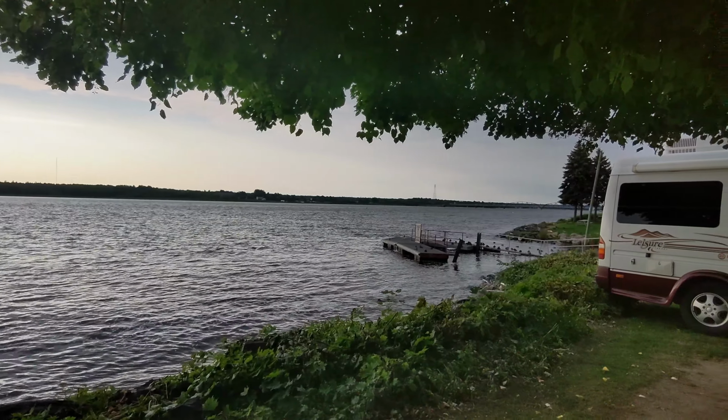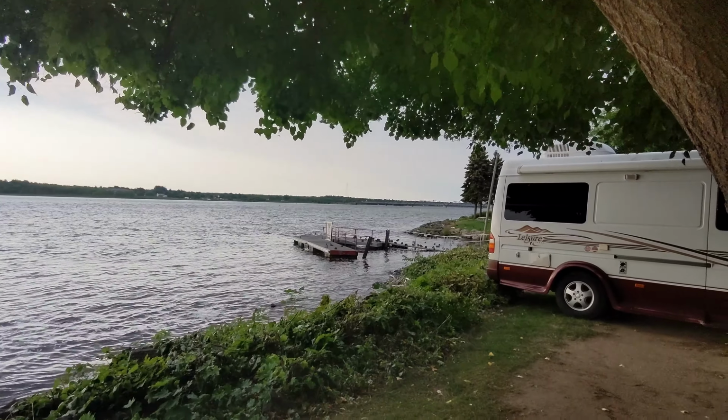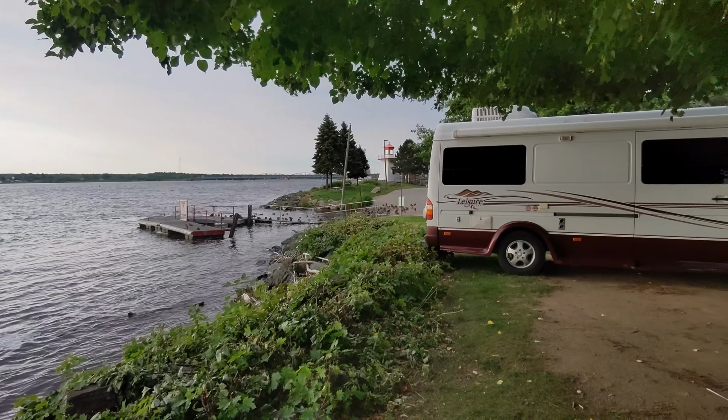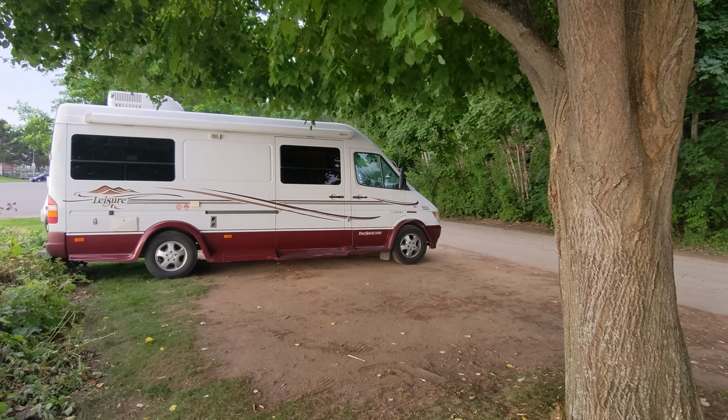In fact, we looked up sewer dumping stations as well, and found a nice sewer dumping station at a Petro-Can gas station on our way to Halifax this morning. So we'll be making a stop there as well too. So good morning from Miramichi, New Brunswick.